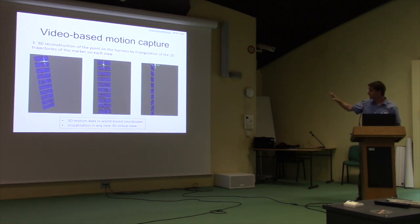Here you see 3 different views with a stabilized world. One way to interpret this is to think of the processing as a filtering of the motion of the drone. We are filtering out the motion of the drone, which is not related to the motion of the climber, and we are now in a fixed wall reference frame, and the position of the markers on the harness is recorded in 3D.